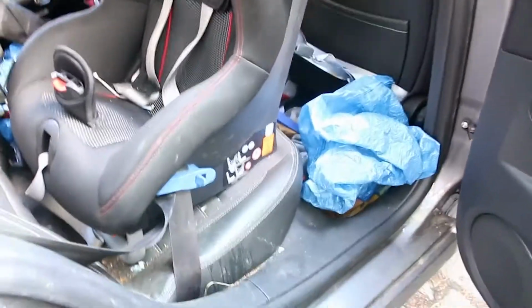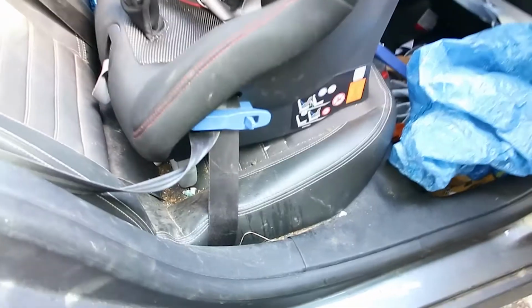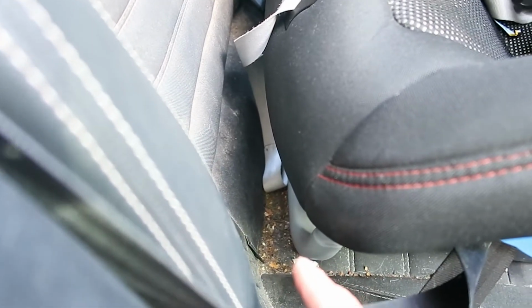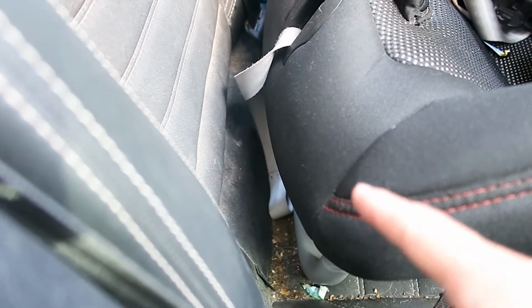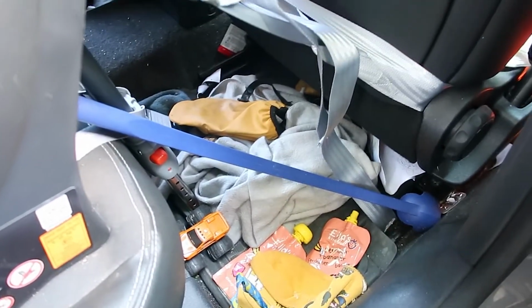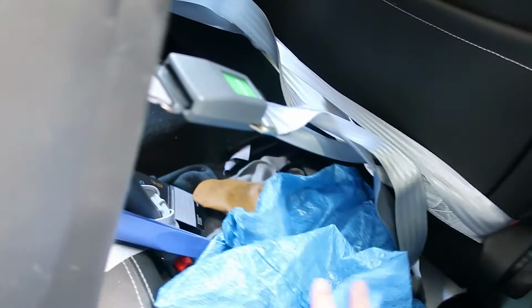Okay. So this is Otto's side. And as you can see, lots and lots of yucky, horrible mess underneath the car seat. Food, sand, twigs, anything. We're outside a lot, come into the car. He puts his feet on the side because obviously it's a backward facing seat to keep him as safe as possible. Lots of rubbish on the floor to be tackled. So this is what I'm going to be doing.